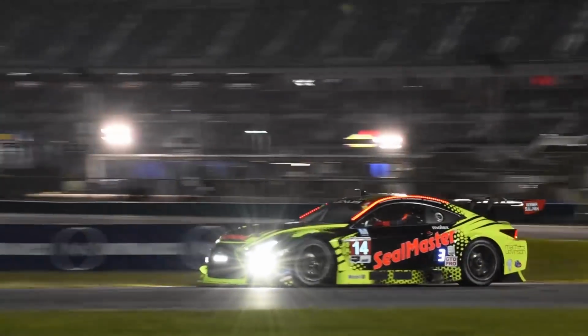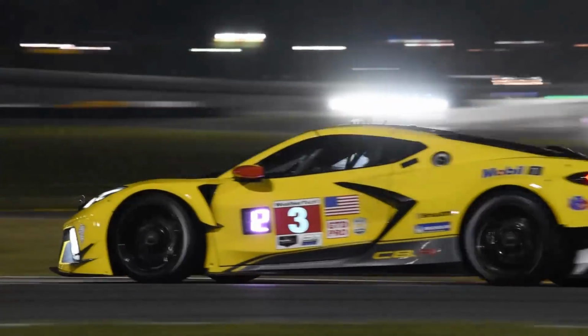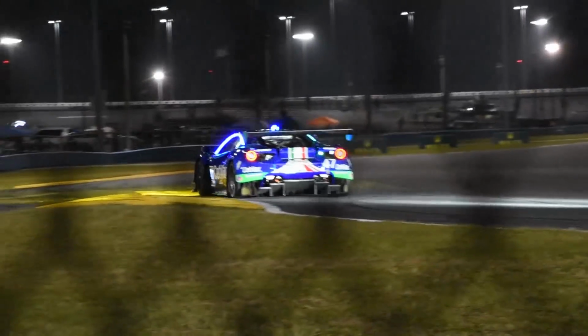So, obviously, the big news, and really the story that I kind of identified right off the bat, to me, is the GTD Pro and GTD Am categories. And the fact that they're going to run very, very close. And not only that, because they're running so close and because you've got so many manufacturers, some factory efforts, some non-factory efforts, you have a lot of gamesmanship. We call it in the biz sandbagging.